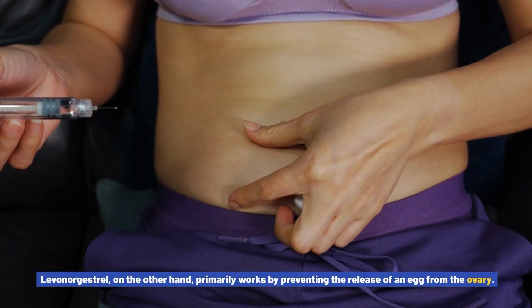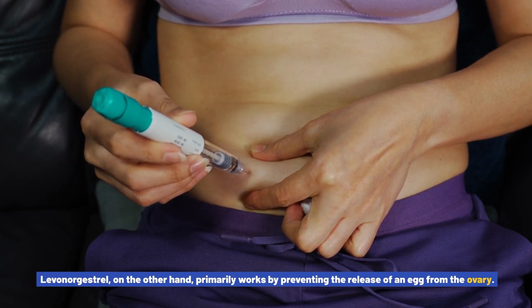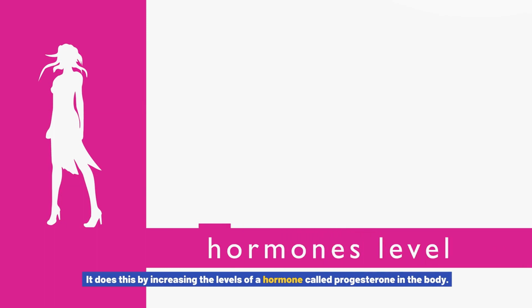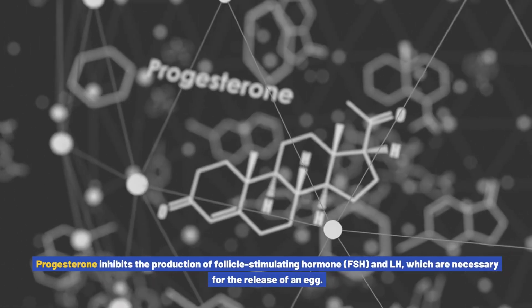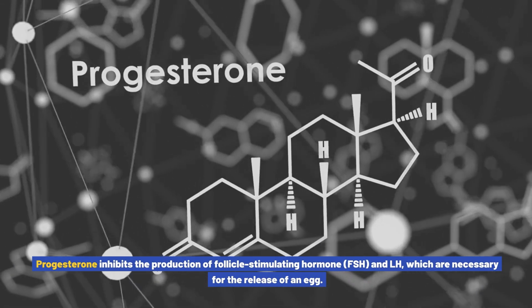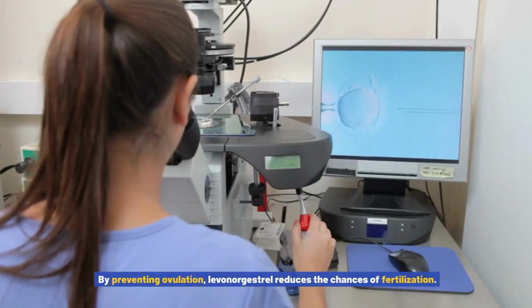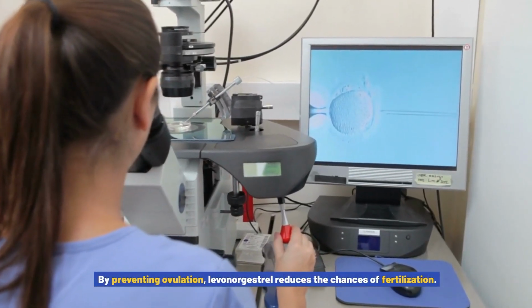Levonorgestrel, on the other hand, primarily works by preventing the release of an egg from the ovary. It does this by increasing the levels of a hormone called progesterone in the body. Progesterone inhibits the production of follicle-stimulating hormone, FSH, and LH, which are necessary for the release of an egg. By preventing ovulation, Levonorgestrel reduces the chances of fertilization.